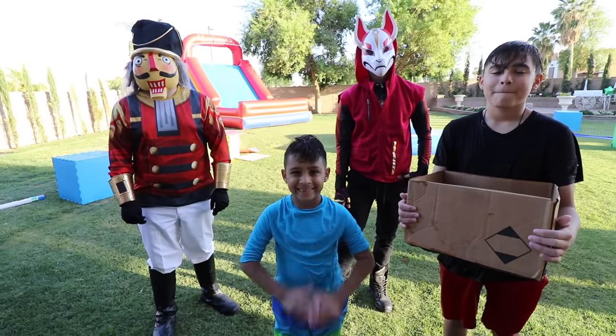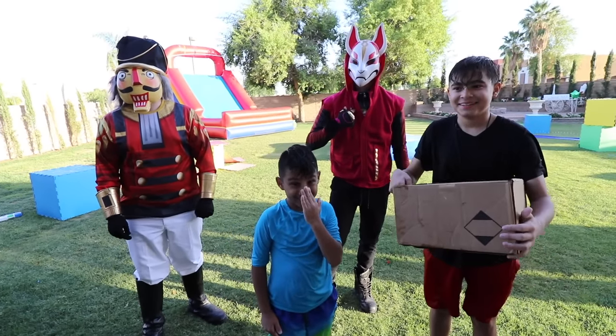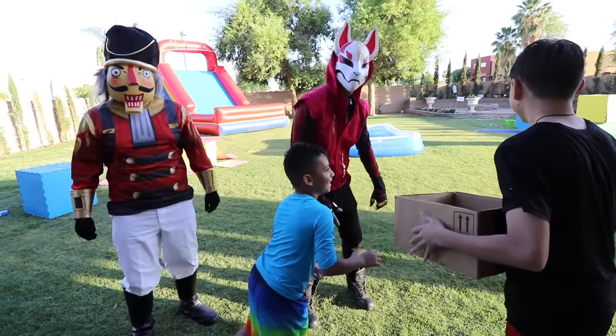So right now we're gonna have a little race. Let's see who can pick up the most balloon stems or the balloon pieces. Are you guys ready? Yes. Set, go!